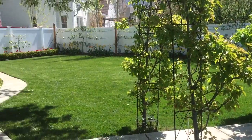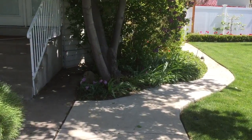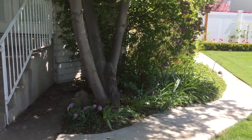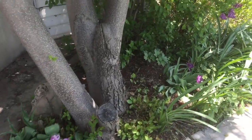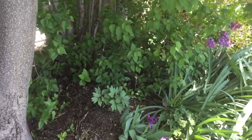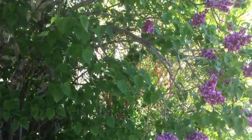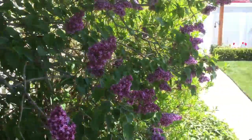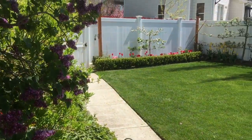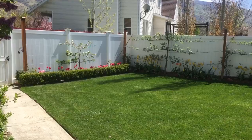Looking over here, we've got beautiful lilacs, and on this side we've got an Ito peony that's going to come up. It's kind of a purple as well, so this is kind of the purple bed. And so we'll go that way in a minute. But then I've got espaliers with a hedge of tulips over there.